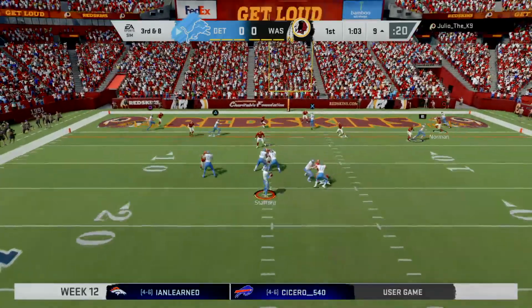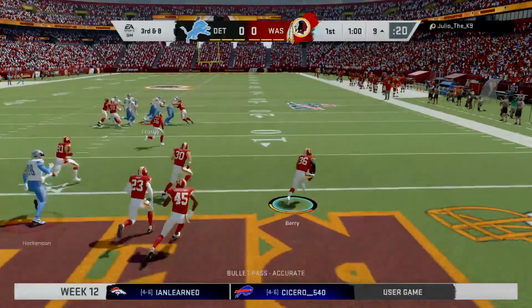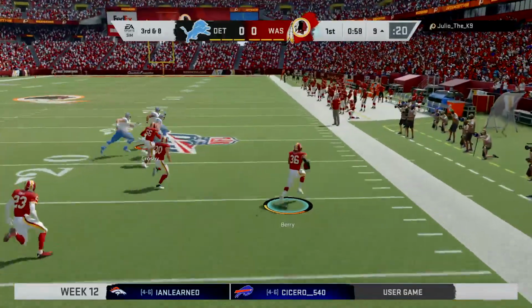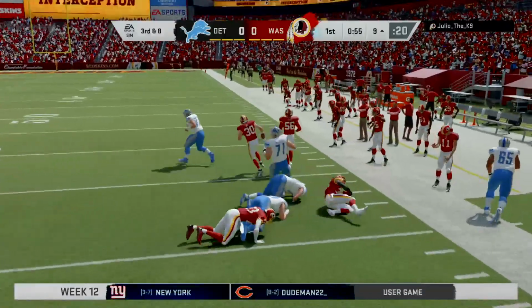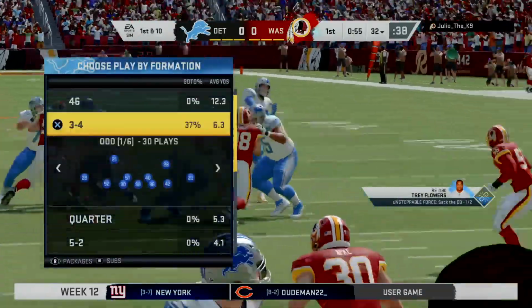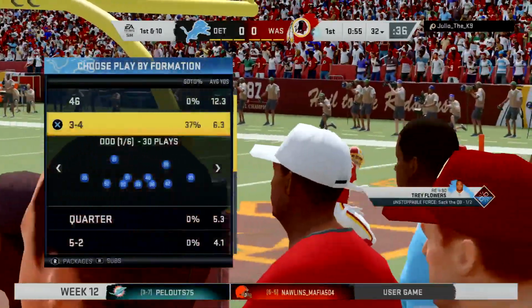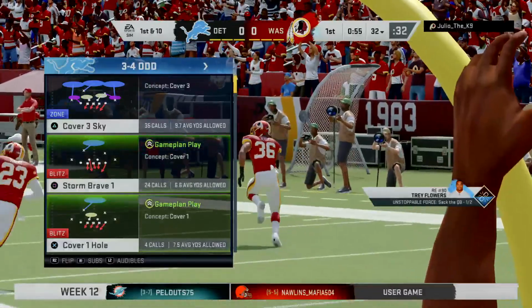The shotgun snap for Stafford. And it'll be intercepted. Picked off by the free safety, Eric Berry. And a good return here as he takes it up past the 30-yard line. He had a little bit of the turnover bug last week, 3 interceptions. Not an absolute disaster, but another one here. Do you start to get a little worried?